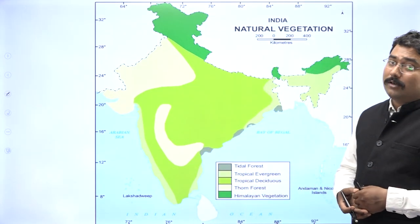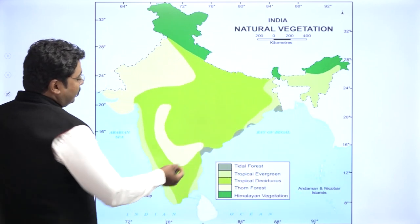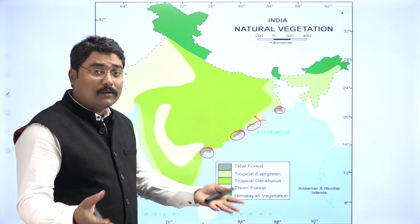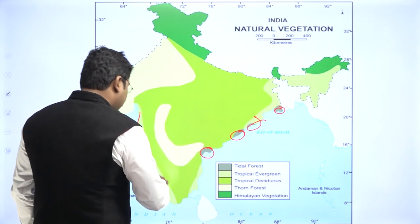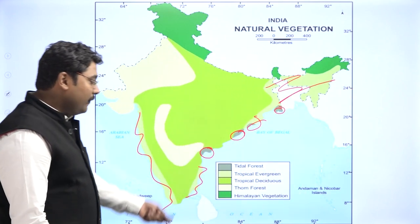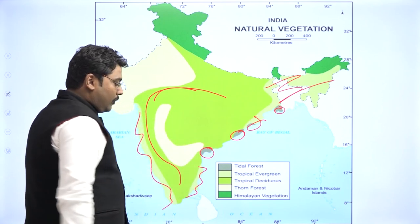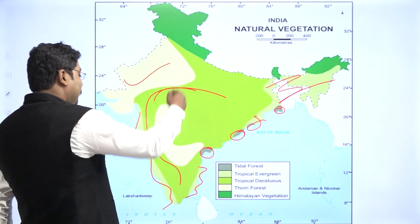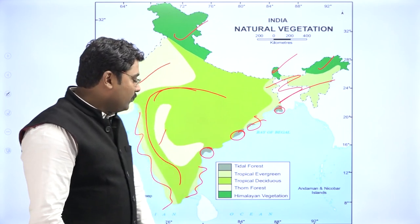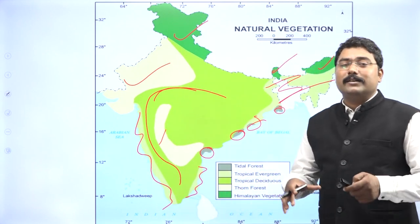If we see the distribution of forests, tidal forests, we know they will be located on the coast. Simply, mangrove forests are known as tidal forests. Evergreen forests are in the Western Ghats, some parts of the Eastern Ghats, but mainly Northeast India. Tropical deciduous, the maximum part of India has tropical deciduous forest. Then the thorn forest, the semi-arid regions have thorn forest, and the Himalayan regions have the Himalayan forest, or you can say mountainous forest. So this is the natural vegetation distribution of India.